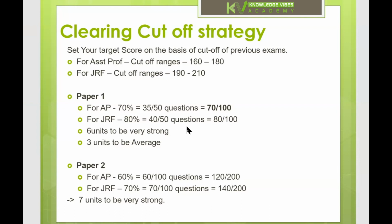It is safe to be very strong in 6 units, and 3 units to be average. I would better call it strong and very strong. Only then are you comfortable. You don't have to worry.